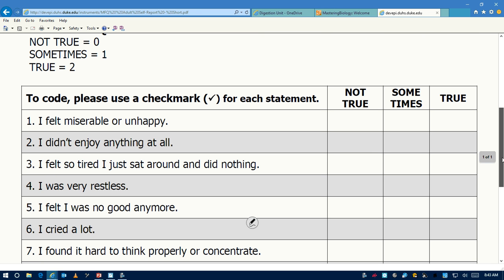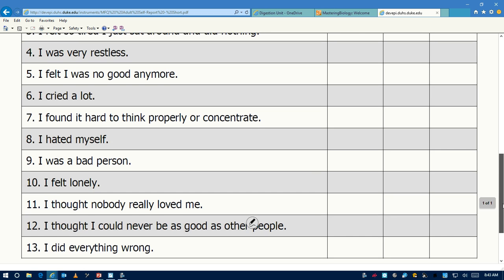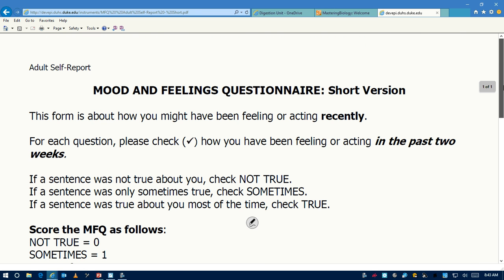So it's kind of keeping a log. You would put the date and you'd say, I felt miserable or unhappy: not true, sometimes true. So that's just an example of a neat little questionnaire that could be part of your tracking, right?